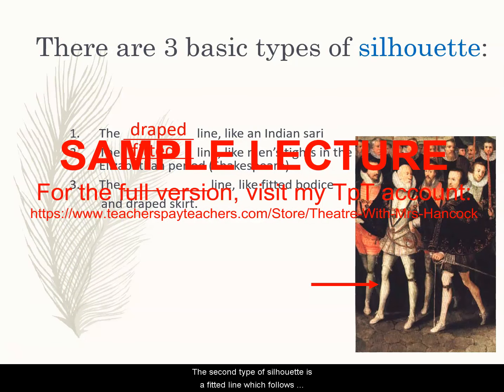The second type of silhouette is the fitted line, which follows and reveals the shape of the body. For example, check out this guy's legs. He wants you to. It's the entire reason men in the Elizabethan period wore hose. The leg was considered a very manly and attractive feature, and so a fitted silhouette, rather than something looser like pants, revealed that shape.